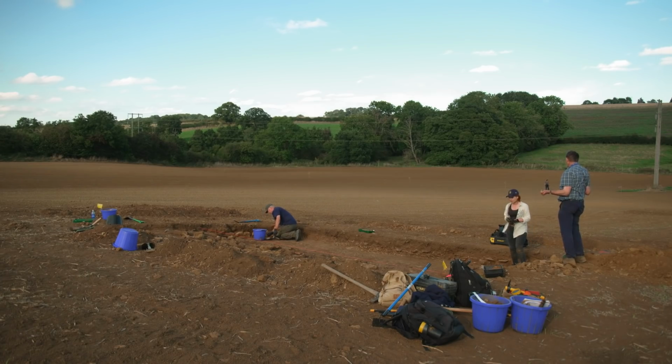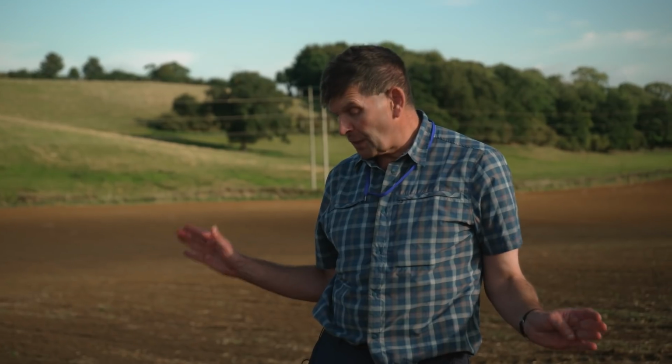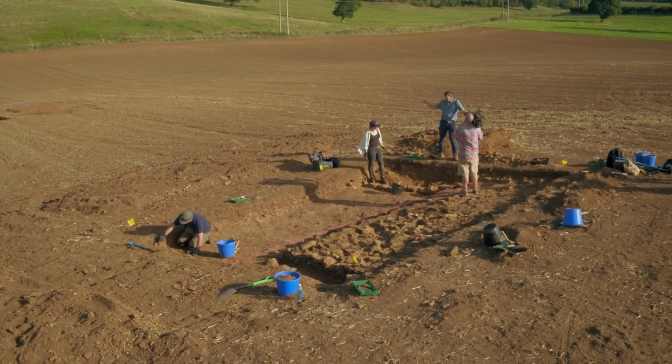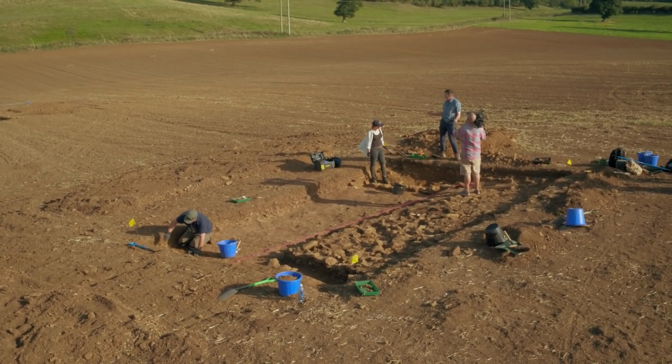But you'd expect that, because if you think this villa could have been in use for something like 250 years, you're not going to leave it untouched. It could be changing and constantly evolving over time. So it's possible that this was the dining room in which Our Lady entertained.